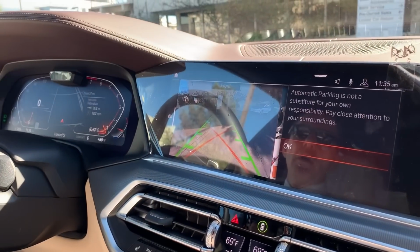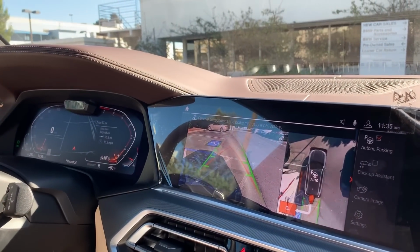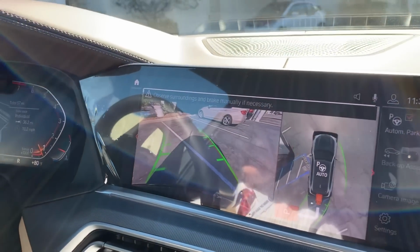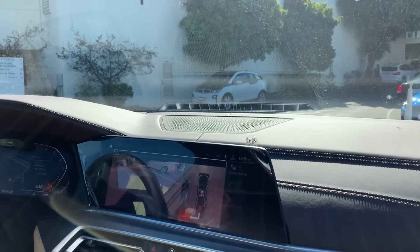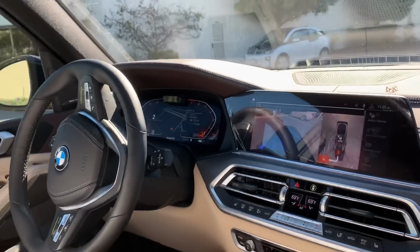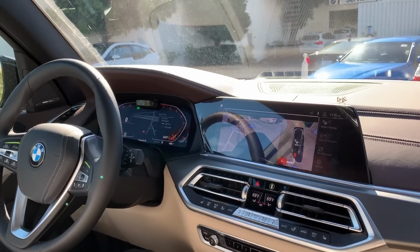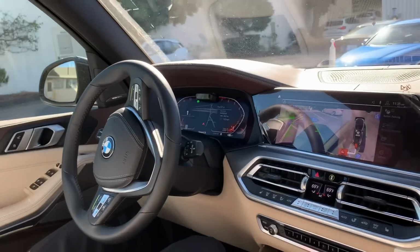So same thing. Push the button, recognize that it's my fault if I wreck it, release everything, observe surroundings, and brake manually if necessary. It always bugs me that it says brake manually because I'm using my foot, I'm not using my hands. So you see it stopped, it shifted, it turned the steering, and I'm hovering with my foot over the brake pedal, and the rest the car does on its own.